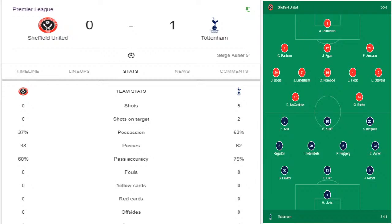Harry Kane and Son peeling to his left hand side. Bergwijn instead finds support in the form of Serge Aurier. And Ndombele with the touch and the pace of the forward attack, slightly more pacified by Tottenham, but a perfect start for Jose Mourinho and Spurs.